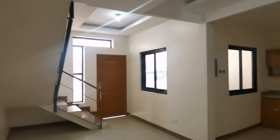As you can see, this is the living area. It's very spacious, guys. Look at that, cove ceiling. Nice. We have some sliding windows here, and that is the kitchen area. Actually, guys, this is customized because the standard is they have a TNB inside instead of that TNB outside.